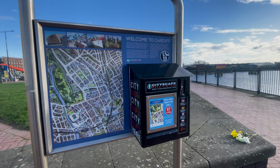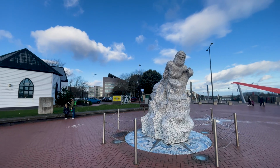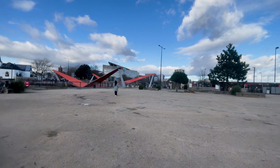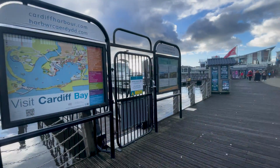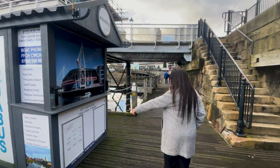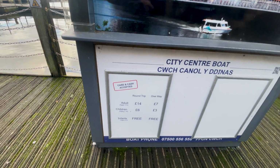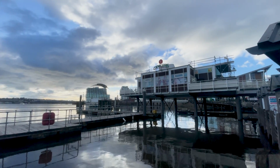Now we'll head back around Cardiff Bay and take you on what was probably the highlight of this trip, as it was unexpected and we never planned on doing this, and it was a boat ride. And yeah, not only because we like a good boat ride, but the captain of this boat was really knowledgeable and he was good fun.